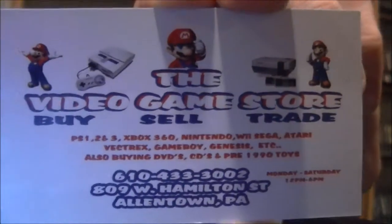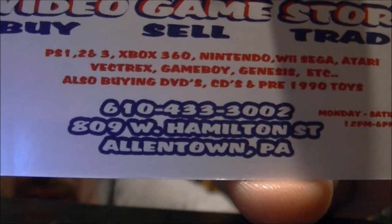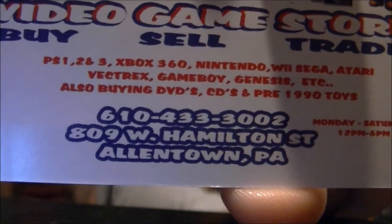And then I moved on to the video game store. Now, I kid you not, it's called the Video Game Store. Again, I picked up another business card to show you guys. That is, as you can see, 809 West Hamilton Street in Allentown, PA. There's the phone number if you're interested. Again, pause the video if you want to write it down. And they're open Monday to Saturday, 12 to 6. So pretty good hours, actually.